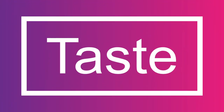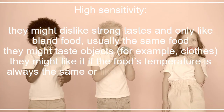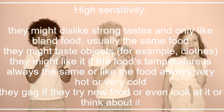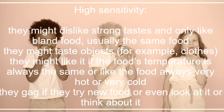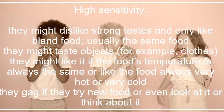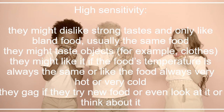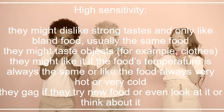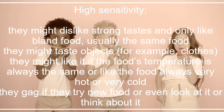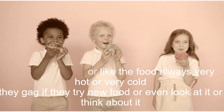Taste. High sensitivity. They might dislike strong tastes and only like bland food, usually the same food. They might taste objects, for example, clothes. They might like it if the food's temperature is always the same, or like the food always very hot or very cold. They gag if they try a new food, or even look at it, or think about it.